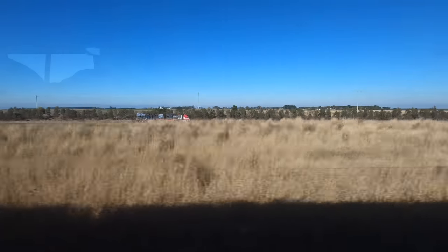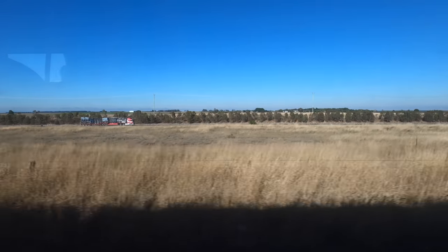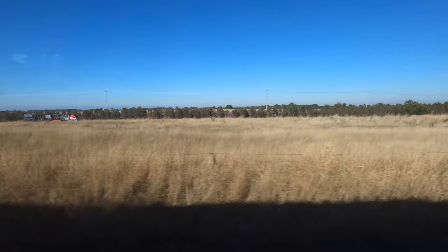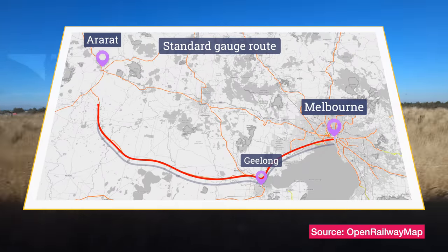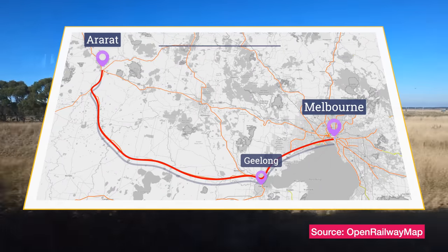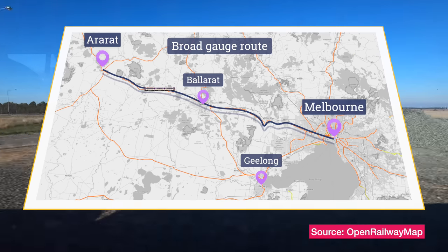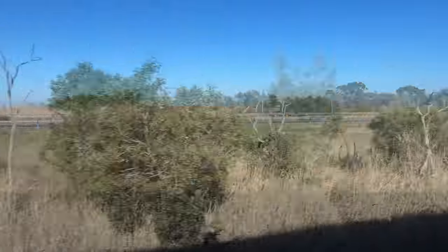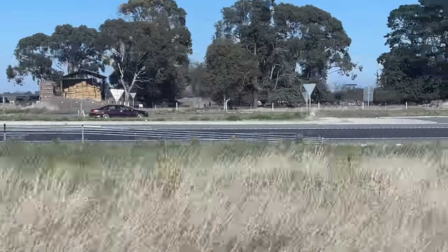Trains between Ballarat and Ararat were withdrawn in 1994 when the Adelaide to Melbourne railway was converted from broad gauge to standard gauge, but via a different route between Ararat and Melbourne. That route avoided the steep grades via Ballarat. The section of line between Ballarat and Ararat didn't reopen until 2004. Our average speed for the total journey between Melbourne and Ararat is about 85 kilometres per hour.